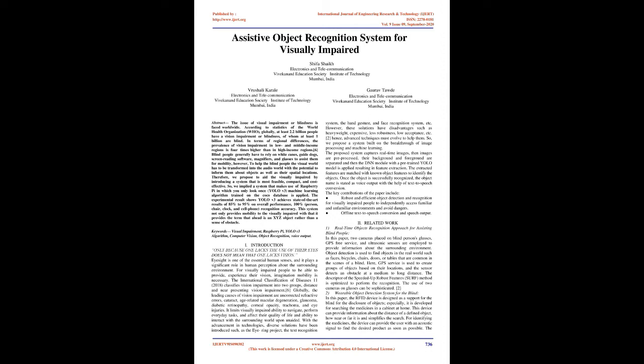It limits visually impaired people's ability to navigate, perform everyday tasks, and affects their quality of life and ability to interact with the surrounding world unaided. With the advancement in technologies, diverse solutions have been introduced such as the iRing project, the text recognition system, the hand gesture and face recognition system, etc. However, these solutions have disadvantages such as heavy weight, expensive, less robustness, low acceptance, etc. Hence, advanced techniques must evolve to help them.